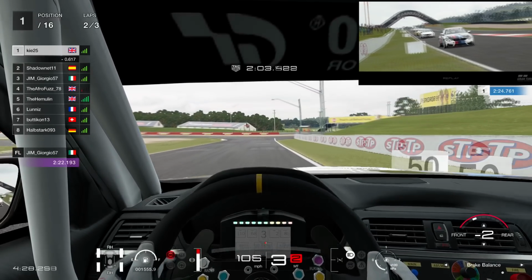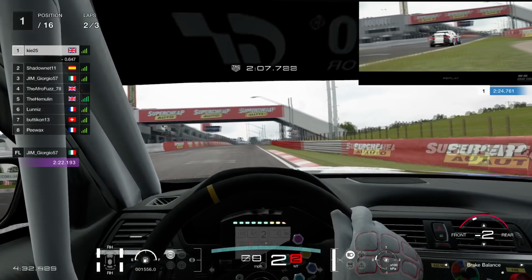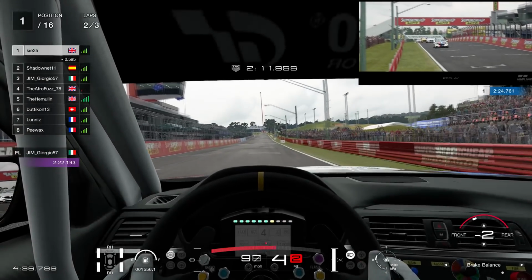So 1 lap to go, just got to keep it clean, get over the line and do this final lap nice and clean. So starting to get into the rhythm of the track a little bit now, although I didn't need to push too hard.